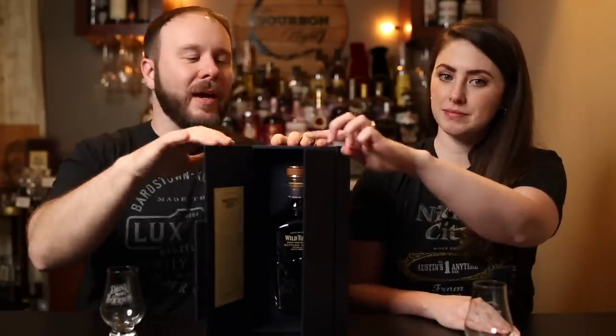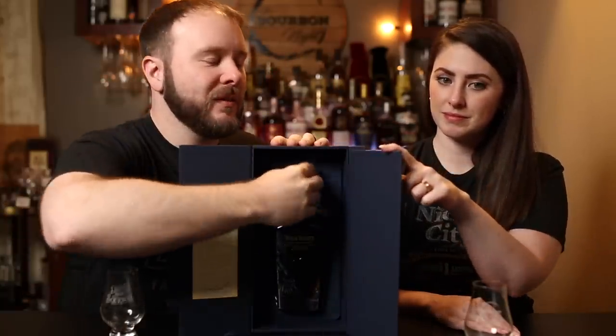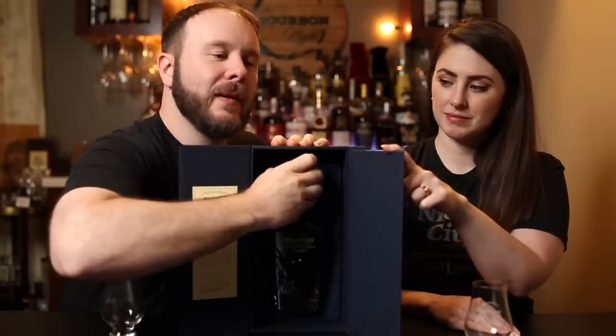That was a little anticlimactic, but there it is. Let's go ahead and take it out of its box. So, bottled in bond. Yep, 100 proof. Now that is unusual for Wild Turkey, who is known, I think, for 101. So this is actually the second time ever that they have done a bottled in bond.